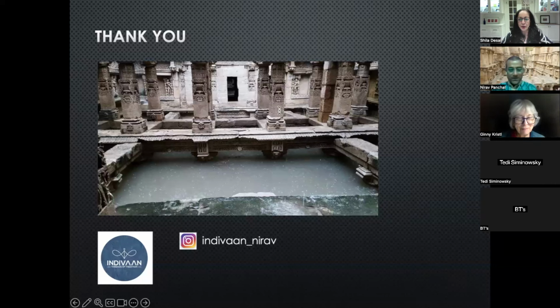We have a question. How do the minders of this stepwell prevent it from filling up during the monsoon, if they do try to keep the water out? And how do they prevent large river floods from silting it up again?